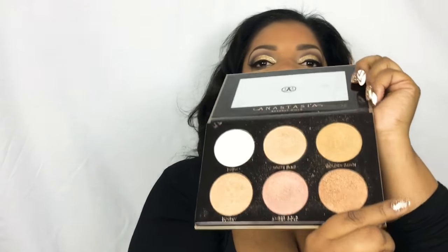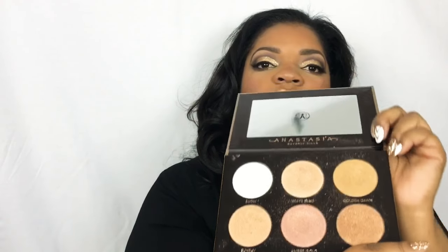So yeah, this is actually a highlighter kit, if you can see, but honestly, to wear as a highlighter, it's a little much. I'll show you. This is the Hot Sand right here, and look, it's just so glittery, you know. So it's a little much as a highlighter. So I usually wear it as eyeshadow.